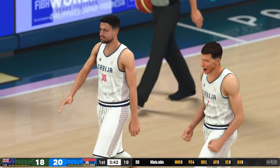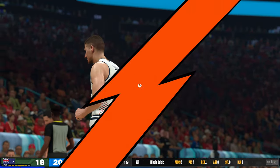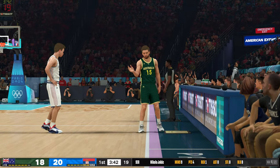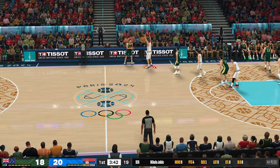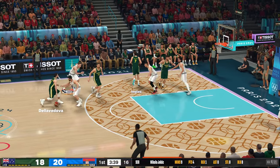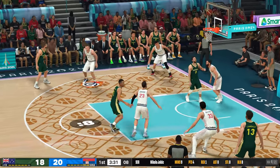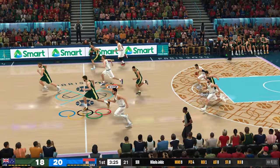And now the first timeout called here for Australia. Adjustments are a part of the game, and the coach sees something he doesn't like here. And you know what? We'll see what changes he makes coming out of this timeout. Pass Dingles. Delavin over with the ball. It's rebounded by Gutteridge.